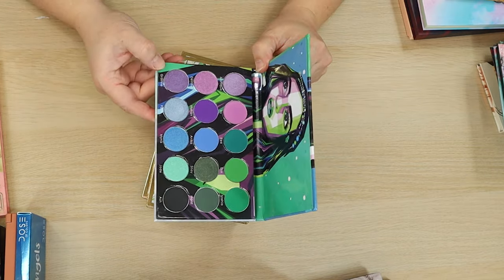But I'm not going to do that right now because I'm already 2 hours into the footage. Maybe I'm going to film it. Maybe I won't. I don't know. Okay, moving on. This big one, or bigger one, has bigger pans. This is the Etendue, I believe. Yeah, the Violet Etendue palette.